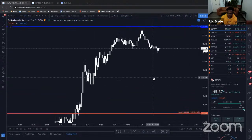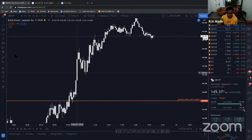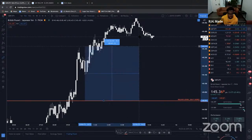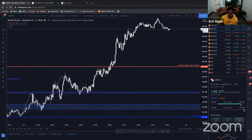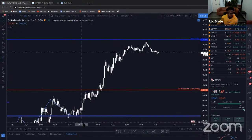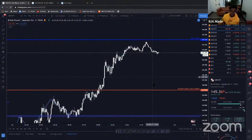And now it's just chilling around this mid level. So I did take my profit recently. Normally I would take my profit at 12, but now I just want to hold the trade until it gets near or touches my TP. So this caught 50 pips right here, and then I think the other one caught 60 or 70 pips, something like that. Let me see. Yeah, 80 pips, which is fire.